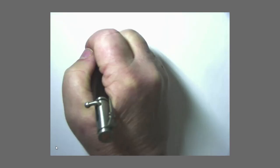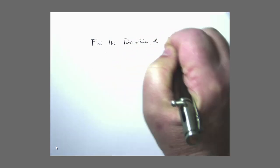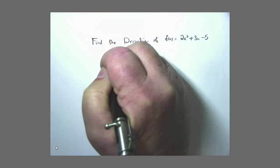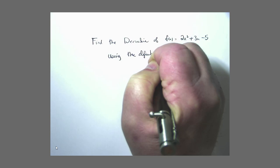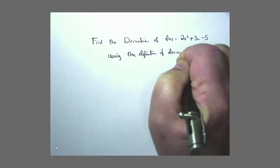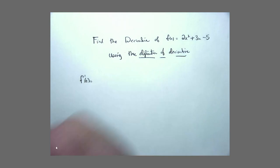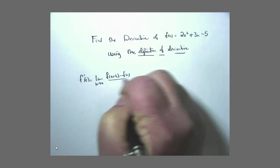If I ask you on the test, which I'm going to, find the derivative of f of x equals, I don't know, 2x squared plus 3x minus 5 using the, this is going to be a key word here, the definition of derivative. Definition of derivative. That's all we did in chapter 2.1 and 2.2. Really focused on 2.2. Please tell me, what is the definition of derivative? Limit as h approaches 0 of f of x plus h minus f of x all over h.